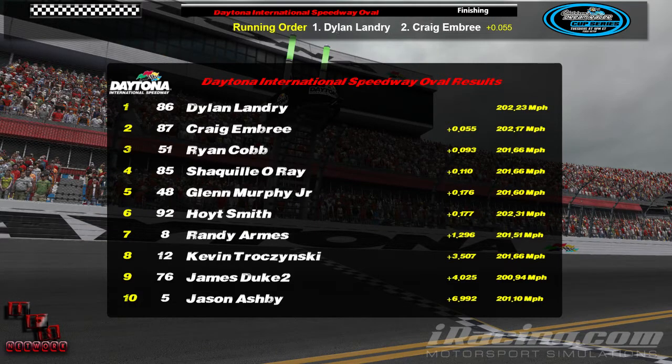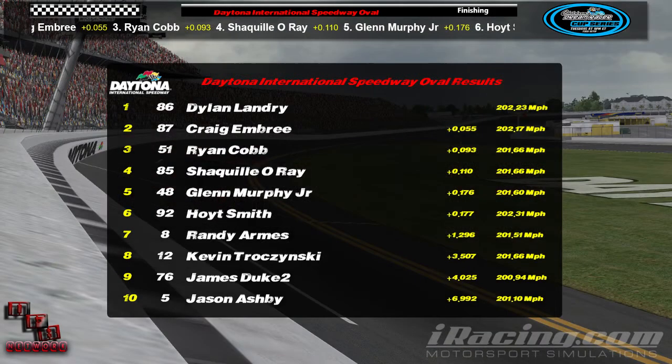Tough race for you here tonight, Dalton. It looked like you ran out of fuel there coming out of turn number 4. Was that just simple miscalculation there in strategy, or what kind of led to that?